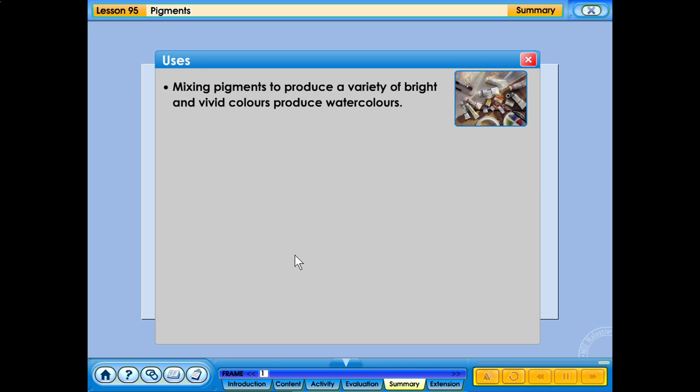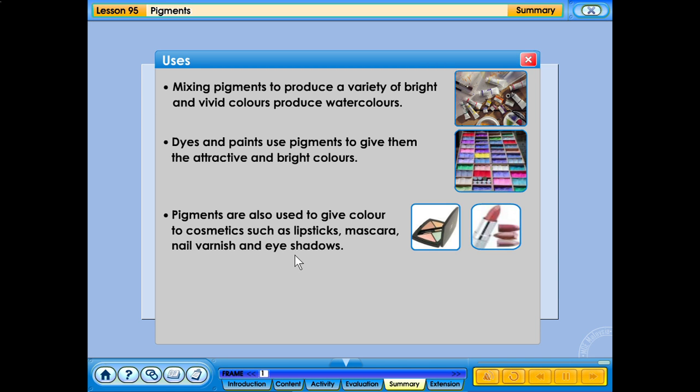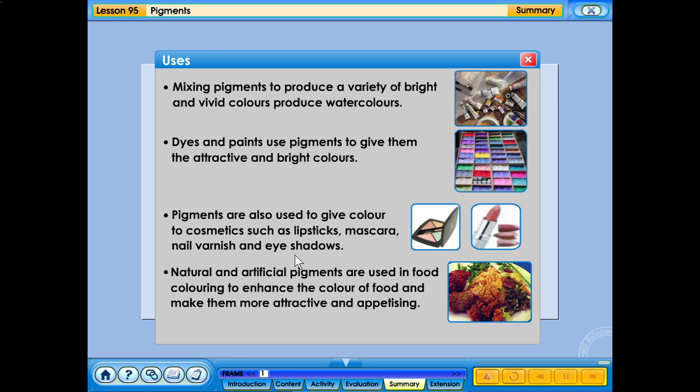Mixing pigments to produce a variety of bright and vivid colors produces watercolors. Dyes and paints use pigments to give them the attractive and bright colors. Pigments are also used to give color to cosmetics such as lipsticks, mascara, nail varnish, and eyeshadows. Natural and artificial pigments are used in food coloring to enhance the color of food and make them more attractive and appetizing.